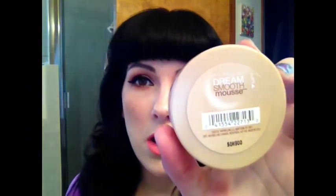So one of the new foundations that I got was the Dream Smooth Mousse, which is a cream foundation. And then it's got a little sponge in the top there. It's the lightest color they have, I know that because I'm super pale. I've been using this because I was having really bad skin issues, so I needed something that was going to have a lot of coverage and cover really well.